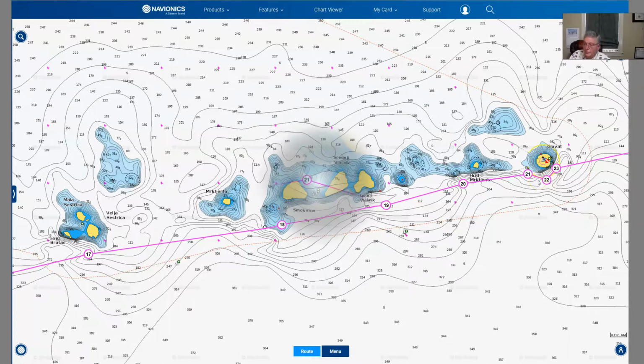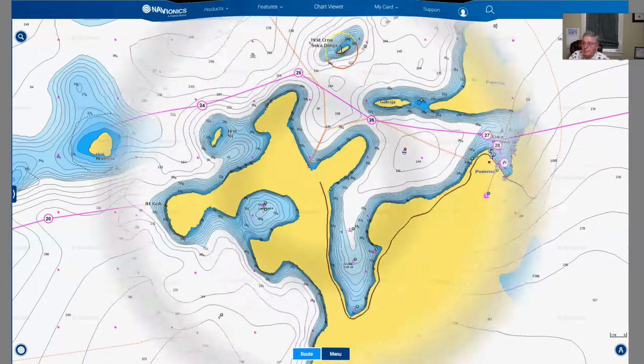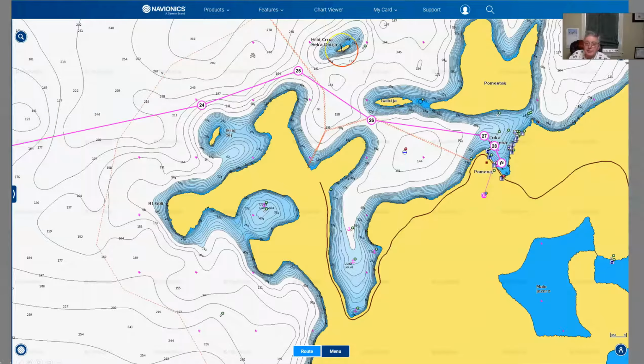From Glavet, we pass further. Well, there's a close-up of Glavet to show the water depths. Plenty of deep water. We're really getting very close there. No issues at all. From Glavet, we continue east and we come into the bay and into the main harbor at Pomena.